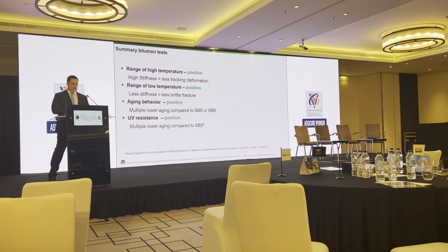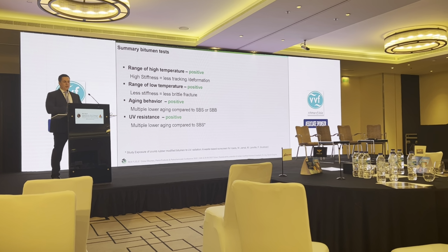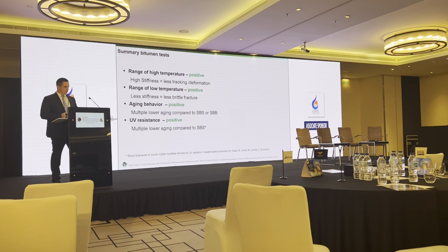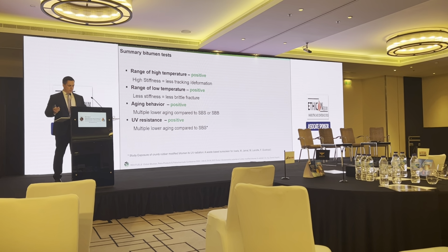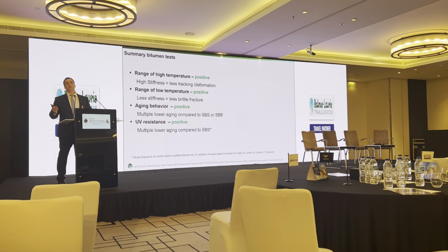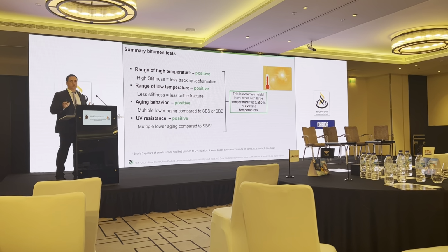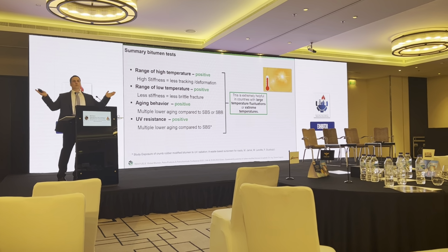Summary of the bitumen test. In summary, you can achieve obviously higher stiffness by rubber modification in the high temperature area. That means less cracking, less deformation. In the low temperature area, we also have key advantages over the PMB because of the lower stiffness. And we have a better aging behavior and UV resistance. So this is extremely helpful in countries with large temperature fluctuations or extreme temperatures. We have advantages to both sides.